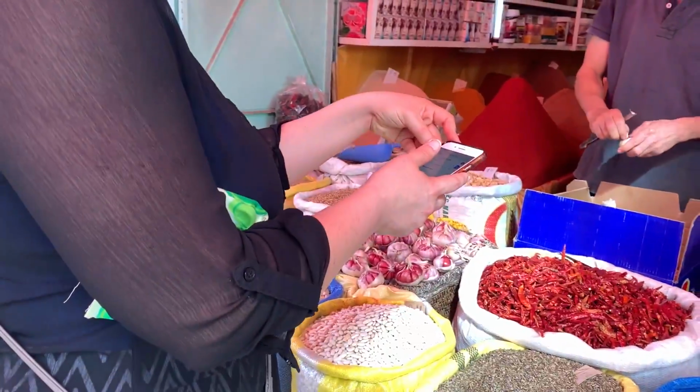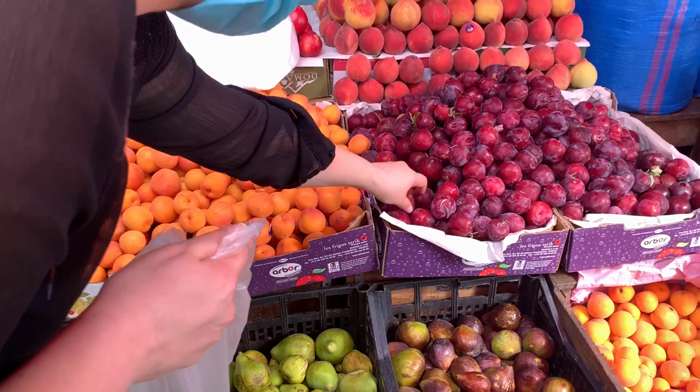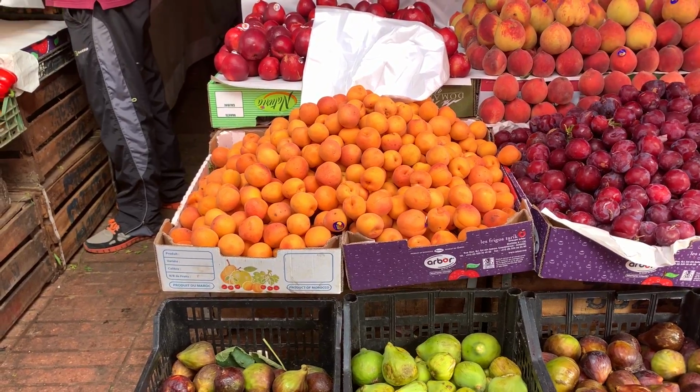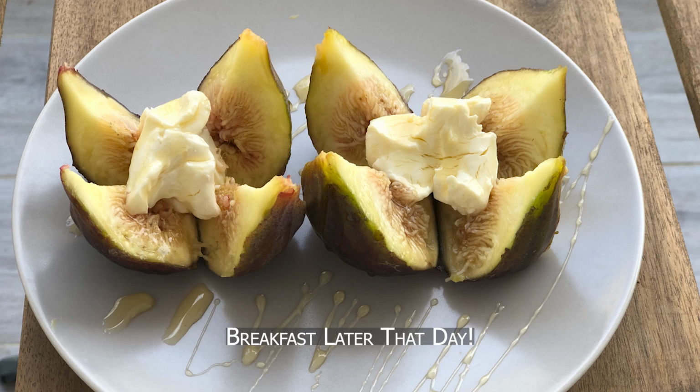See, we still need a translation app because we're not great at the language. And do you want some of these? I don't know what they are, but they look cool. I think those are figs.